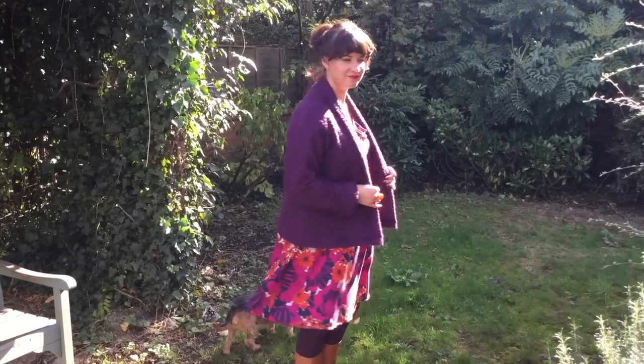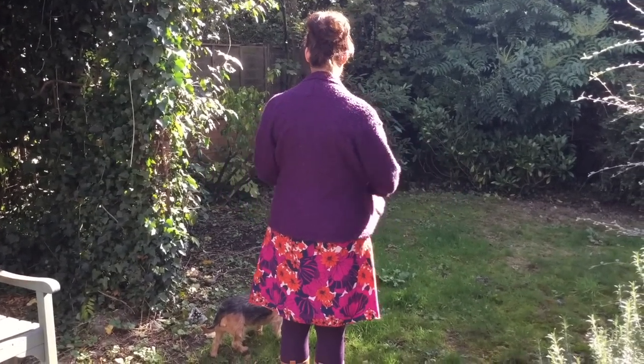So I shortened mine. So you'll see coming up on the video now that I shortened mine quite considerably. I made it first, then I took 5 inches off it. The reason I did that is that I prefer a shorter jacket. For me, I think that if things hit before the fullest part of your hip, then they're just more flattering. So I preferred to do that.